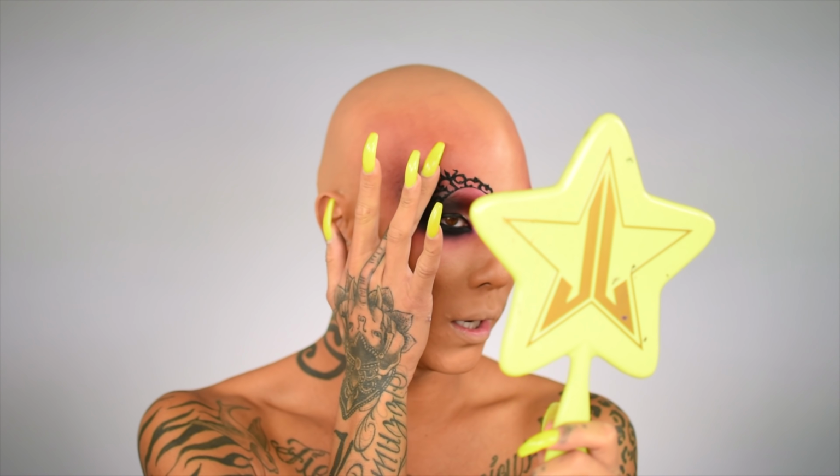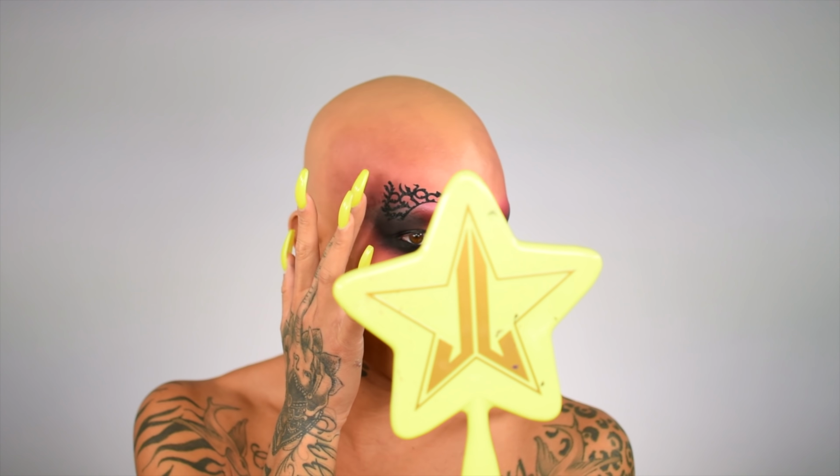Okay, so we're gonna go ahead and peel it off. Oh wow, it's so pretty. I'm literally taking it off just like this. I wanna make sure I do not rip this at all. Oh, okay, that scared me. We're gonna go ahead and just start putting this on. Oh wow, okay, so it literally just sticks on like a sticker.